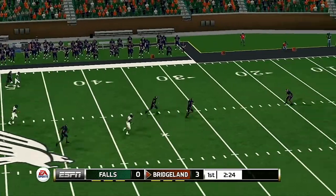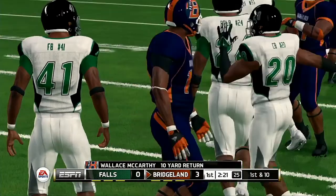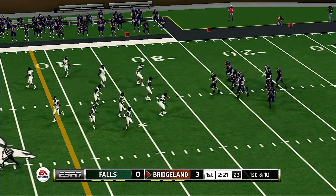It's away, and it's a booming punt. He's out to the 30. Made a few guys miss on his way to a quality return. And here we go with the offense, ready to get things going again.